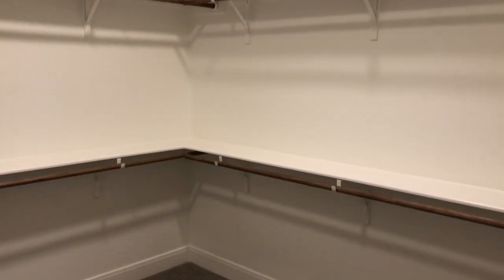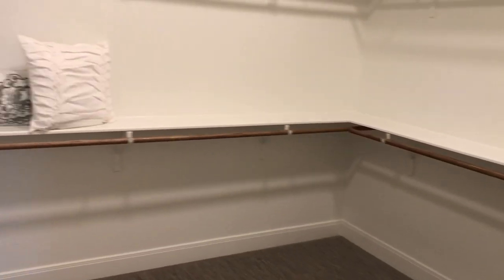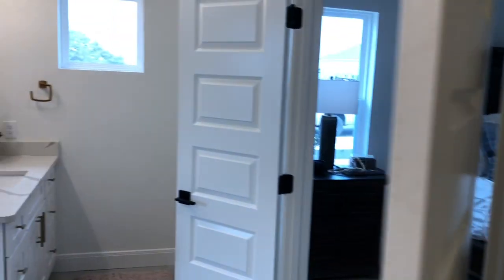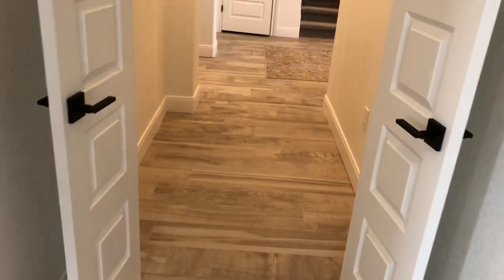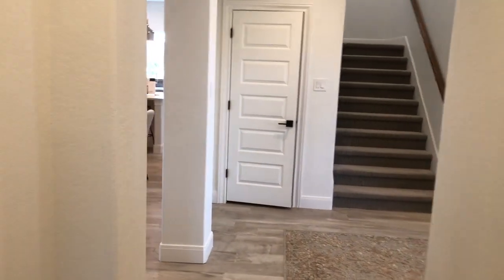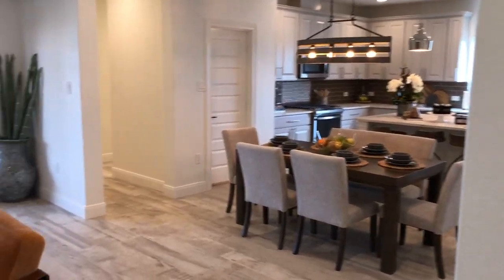Love the fact they put two rows in their closet, because you can put a lot more clothes in there than just a single rack. They do have the luxury vinyl wood-look floor, making it very water resistant, no transitions. I absolutely love it. Let's go check out the upstairs here.